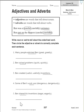Number 5, Ben shared his inventions eagerly. Okay, so let's take a look here. We've got shared as our underlined word. And when we share something, we're doing something, right? If I let you borrow one of my books, I'm sharing with you. That is an action word. So shared is a verb. It also has that ed on the end, which gives us another clue that it's a verb.